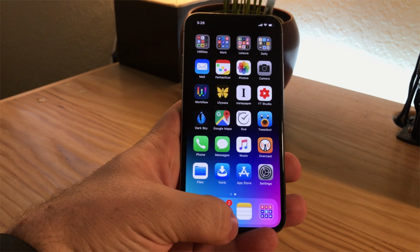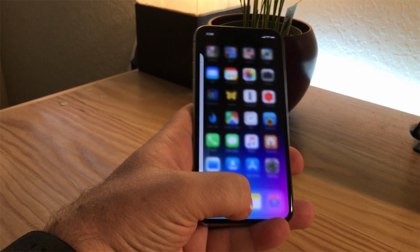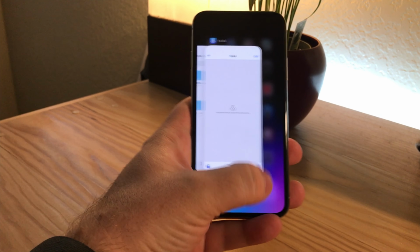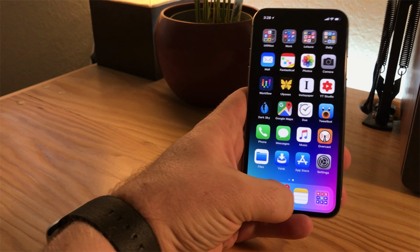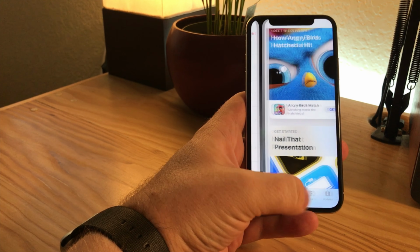The new gestures take some getting used to too, especially multitasking. You have to swipe up and hold to get to multitasking, or some people do this semicircle gesture at the bottom. I really think this needs to change. I really think it needs to be quicker to get to multitasking. You can also swipe left and right at the bottom to get in between recent apps. It's kind of weird to use.